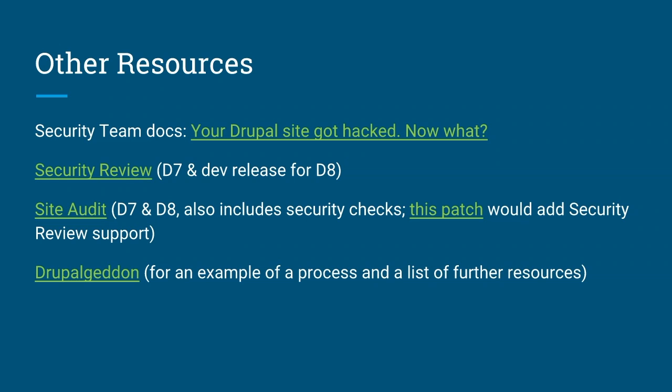Drupalgeddon with an L is a module, a drush command to be precise, that will run a series of automated tests for signatures of the Drupalgeddon without an L vulnerability. At this point it's been several years. If you still have a site that hasn't been patched against that, good luck to you. But it's interesting reading for an example of a process to deal with an extreme security problem, and there's a further list of other reading and resources there. There's a flow chart to tell you what you need to do to recover from this specific intrusion, and the general principles certainly would apply to others.